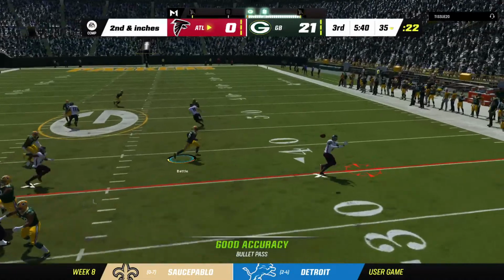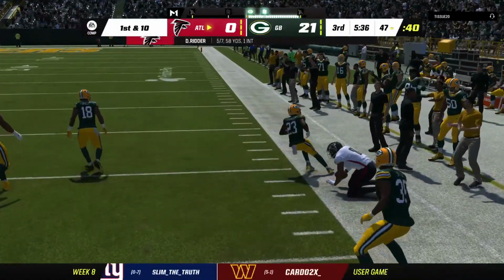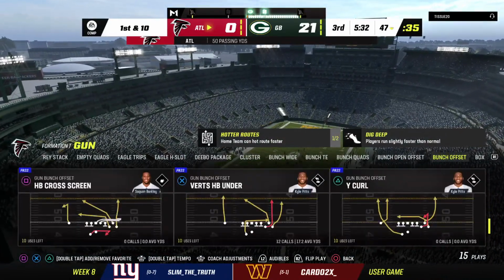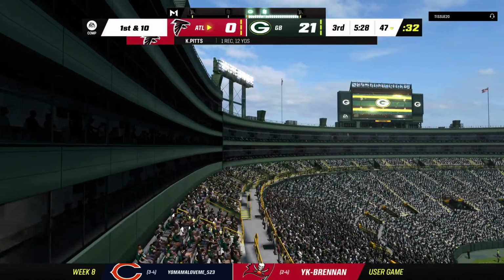2nd down and inches. He's got his pass-catching tight end. That's Pitts. And able to get this one across the 45 before he's brought down. That his first catch so far. They've held him under wraps, but he's got a first down there.